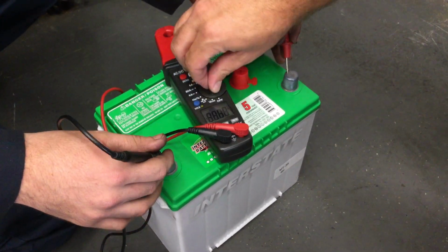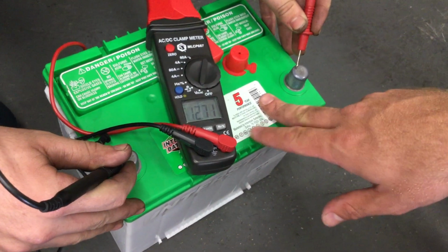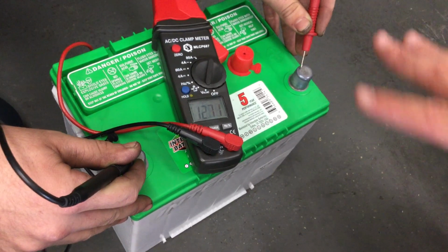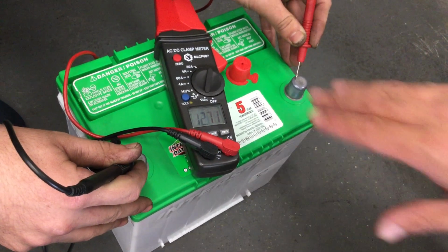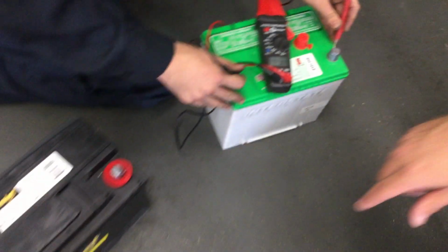So we're going to turn this guy back on. And we have a brand new battery. It's at 12.71 volts. So that's exactly what I want it to be at when it's brand new. So this battery is brand new at 12.7. That battery over there is bad at 12.07.